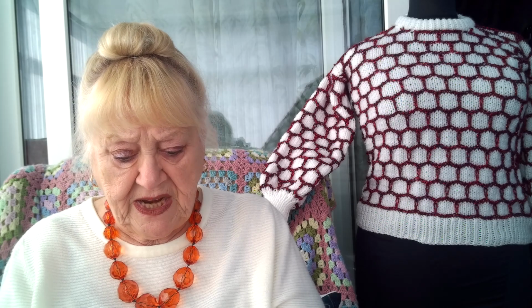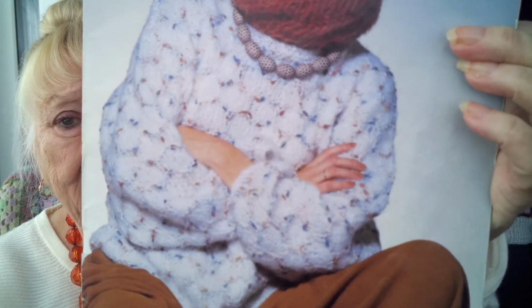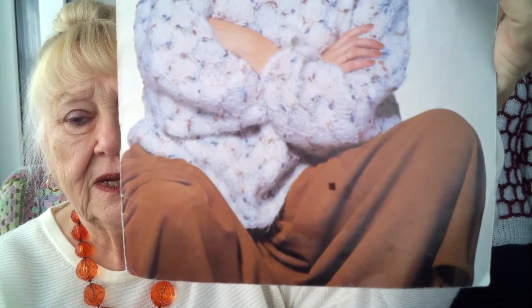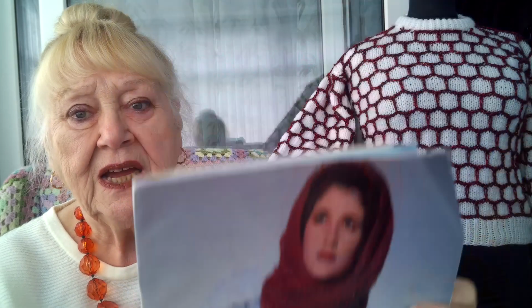And the pattern I am knitting is, when I find the picture, I can find anything else but the picture. Oh, there it is. That's the pattern. I have altered it slightly because it's got baggy sleeves and, dare I say, a baggy bottom. It's just got garter stitch at the bottom and garter stitch at the sleeves and garter stitch round the neck. And I made it like that the first time I made it, which was several moons ago. But I found it rather sort of shapeless. It was the fashion at the time, let's face it.